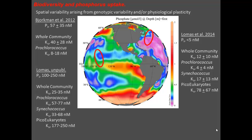And what Mike has been doing is looking in parts of the world's oceans where the phosphorus content is low. This color contoured map of phosphate here shows low levels of phosphate in the temperate North Atlantic, but higher levels of phosphate in surface waters in the North Equatorial Pacific. And when you look at the different microorganisms, you can see that their propensity to uptake phosphorus actually changes dramatically, both between the types of microorganisms and from, say, the Pacific to the Atlantic ones.